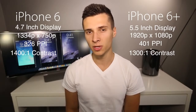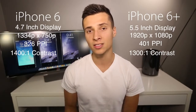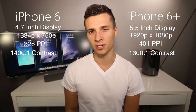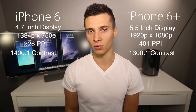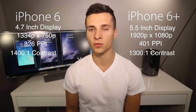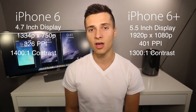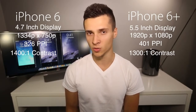Now, the iPhone 6 Plus has a higher resolution. It's at 1920 by 1080. Of course, it has a larger display. And a 1080p display nowadays isn't anything special. Most smartphones on the market have this resolution already. So the pixel density is a little bit higher at 401. If you're viewing content, pictures, movies, it's going to be a little bit sharper on the iPhone 6 Plus due to the extra pixels.